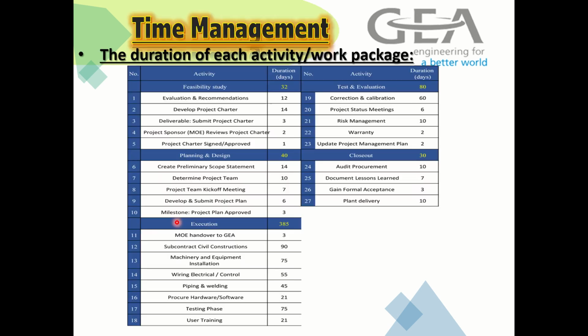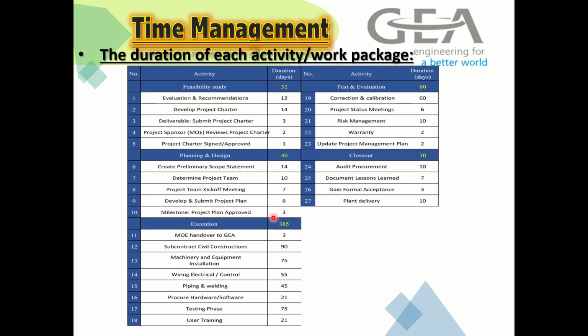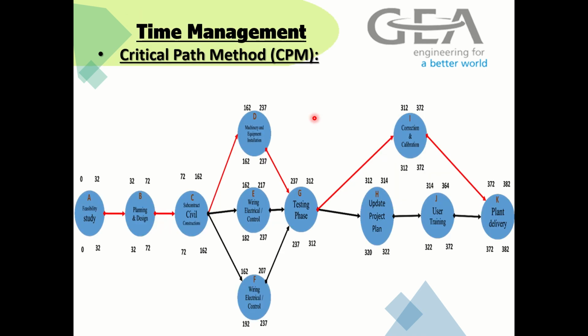The benefit of these external teams is that consultants focus on core know-how and save money. Subcontracts provide expertise and increase productivity. Time management: this table illustrates all activities and durations for the whole time of the project.